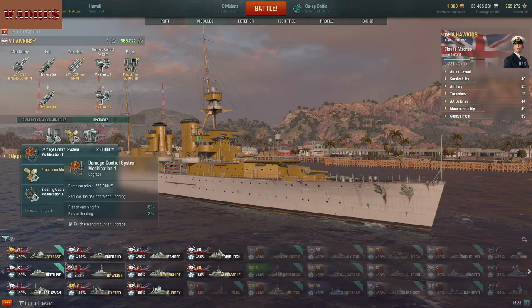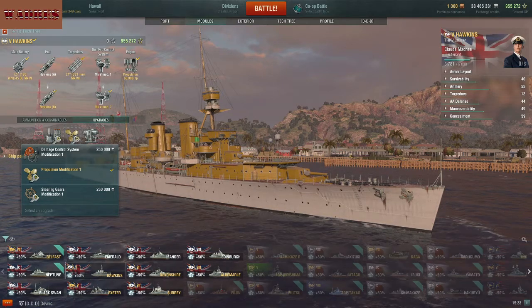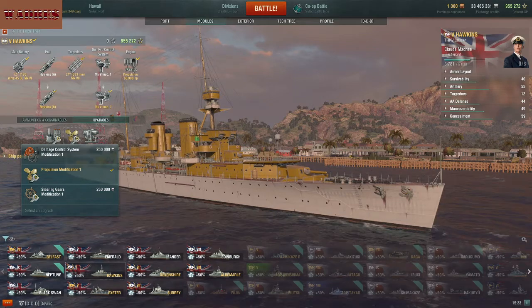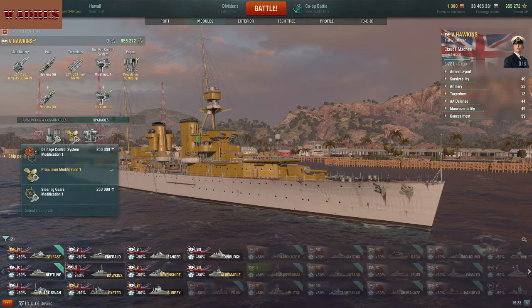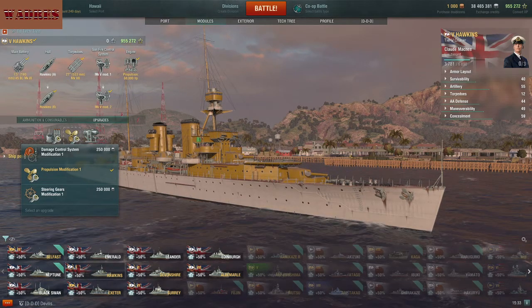I don't see her benefiting too terribly much from damage control. She is a cruiser, so she does have reduced fire duration and things like that compared to larger ships. So I think damage control really wouldn't benefit her too terribly much.